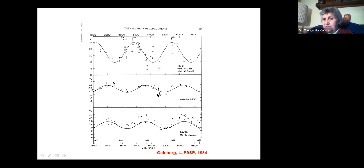These are observations during that time, and this is the AAVSO light curve. So it shows you how important it is to observe, not to say, oh well, we know what it does, but to keep watch for episodes like that. He is describing one in 1926, in the 40s, and then the late 80s in his paper.